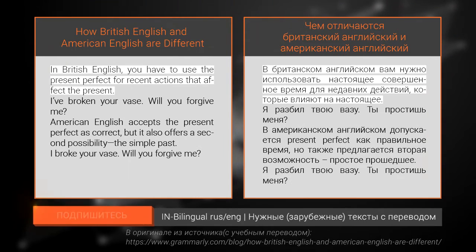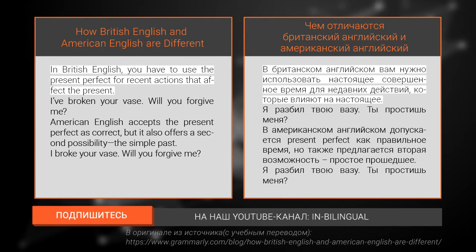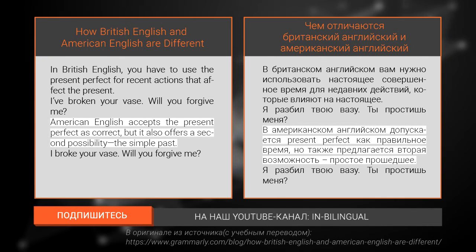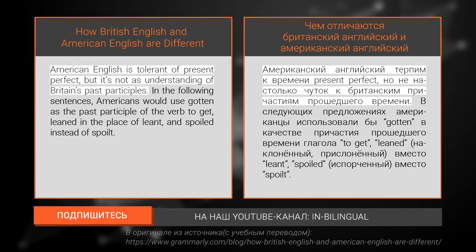Grammar. In British English, you have to use the present perfect for recent actions that affect the present. I've broken your vase. Will you forgive me? American English accepts the present perfect as correct, but it also offers a second possibility, the simple past. I broke your vase. Will you forgive me? American English is tolerant of present perfect, but it's not as understanding of Britain's past participles.